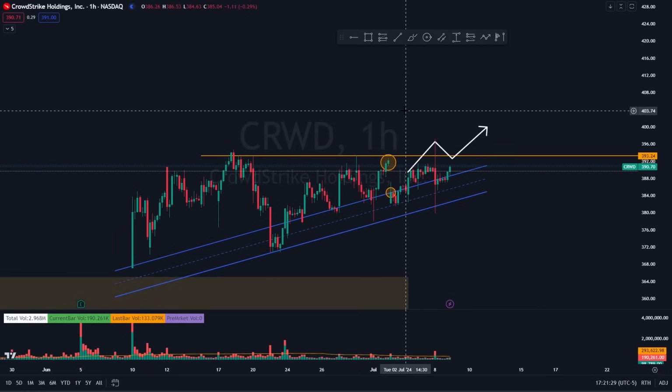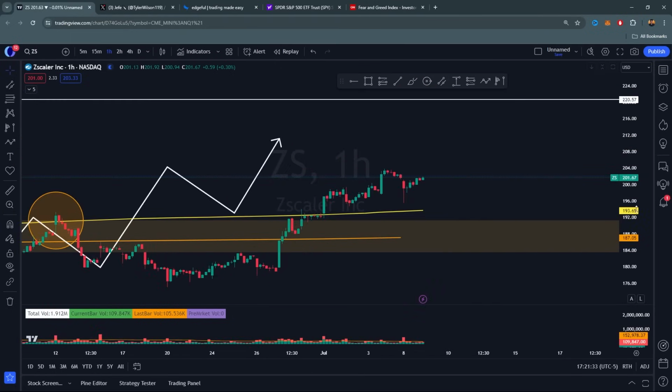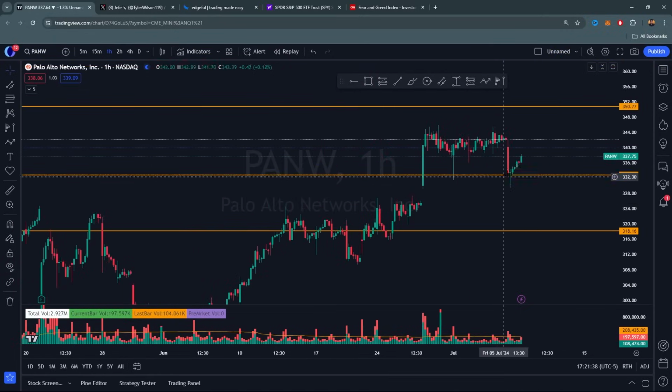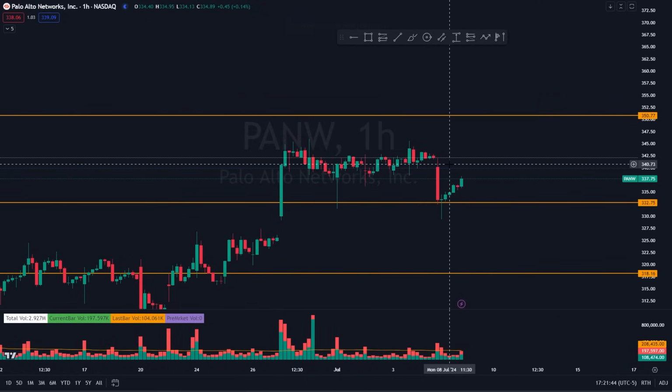If you want to play something less volatile, ZS is a great example. It's been a great performer over the past few weeks. I've been screaming this one as well. PANW is also a great one. Came back into 332. So those are my favorite names when it comes to cloud and what I've been watching. So make sure you're paying attention to those as well.